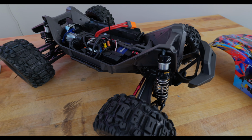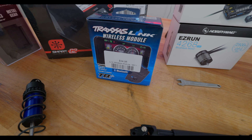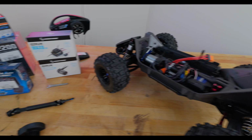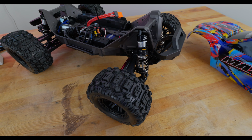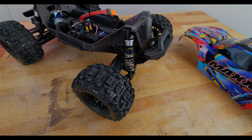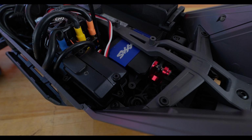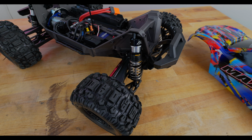So if you're actually gonna get this servo, you have to get the Bluetooth module, put it in the radio. It's $34.99. And the reason why you have to get that is you have to change the endpoint settings, and you have to adjust them. You can't have 100% throw on a servo with 650 ounces of torque and expect it not to self-destruct.